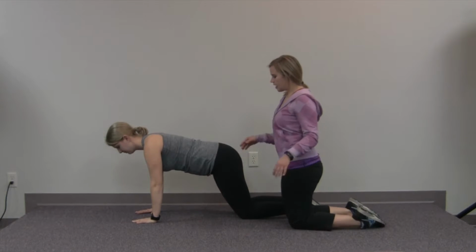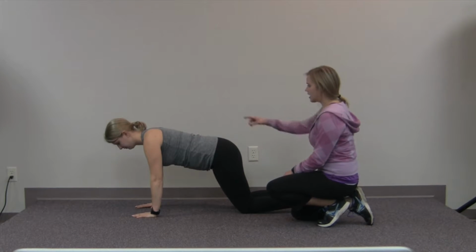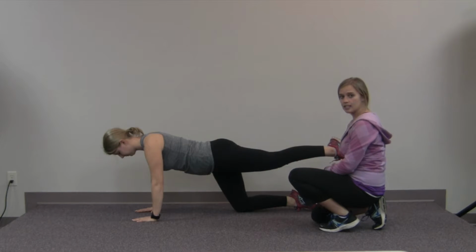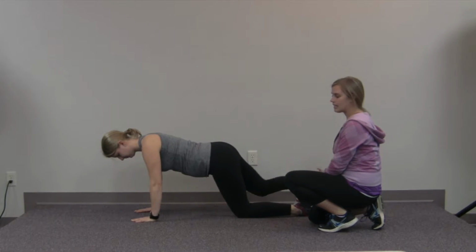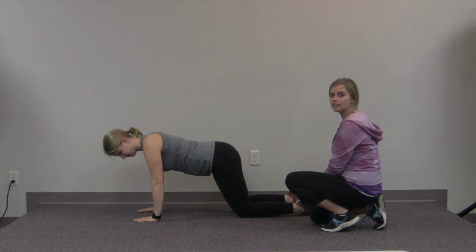Now to do this exercise, you're going to raise one leg so that it makes a straight line from your head to your toes. Perfect. Hold it for 3 seconds and then you can switch legs. You can repeat this exercise for 60 seconds. To make it harder, you can hold your leg up for longer.